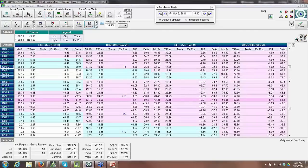Okay, so those are those two programs. I have some other stuff coming in the works too, but that's essentially what you asked about. So that's what we have.